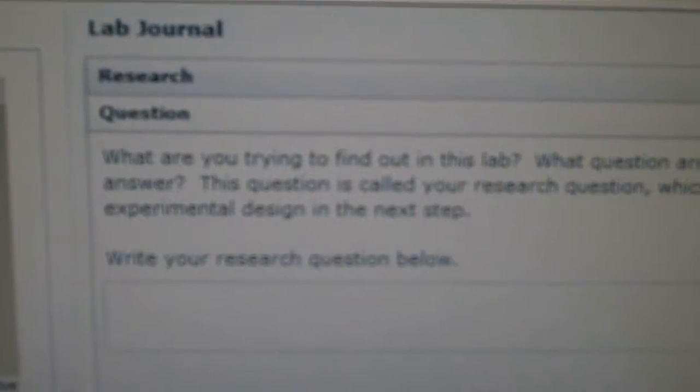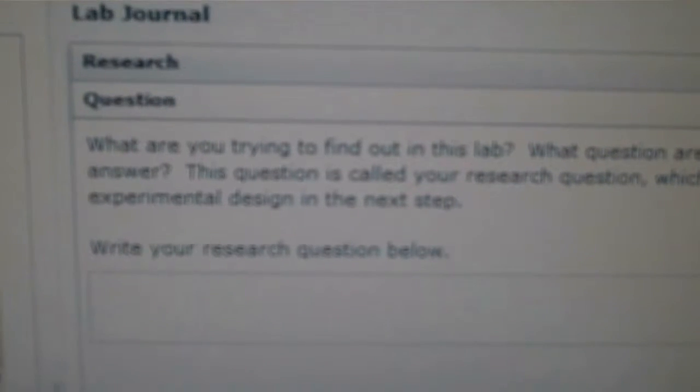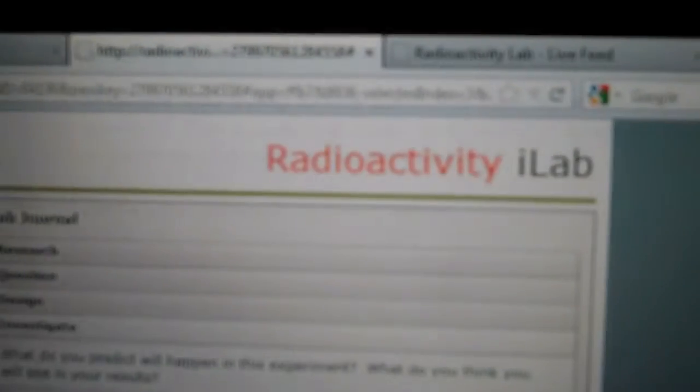They are then guided to set up a good investigative question. What are you trying to find out in this lab? And then they write the question. Okay, so this is the radioactivity iLab. Their prediction is as the Geiger counter gets further away from the radioactive material, the radioactivity will decrease.